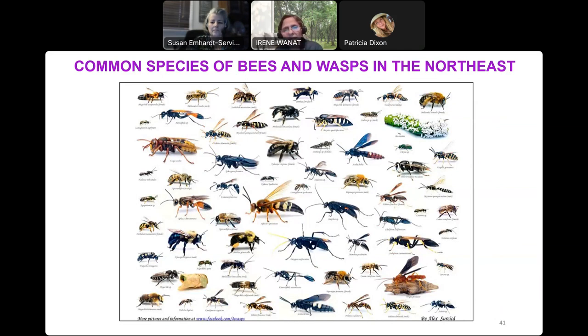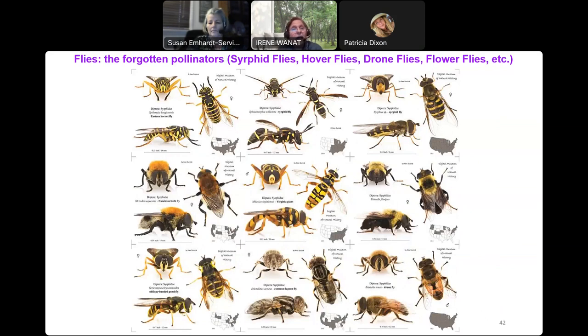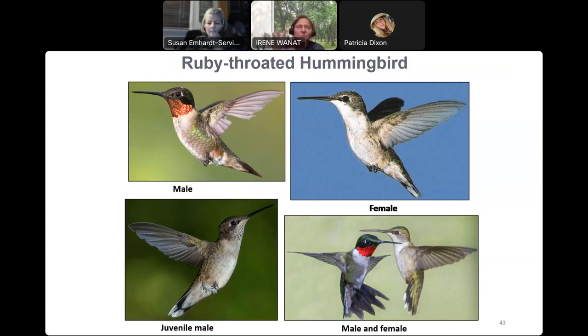Also, wasps are pollinators too, and here are some common species. Wasps aren't so nice, but they do pollinate our plants. And flies. These are the forgotten pollinators that nobody really talks much about. They have various names: flower flies, drone flies, hover flies, syrphid flies. And what's amazing about them, they look like bees, don't they? And why do you think they look like bees? So that they will not be eaten by birds or other predators. Every living thing wants to survive. They don't want to be eaten.